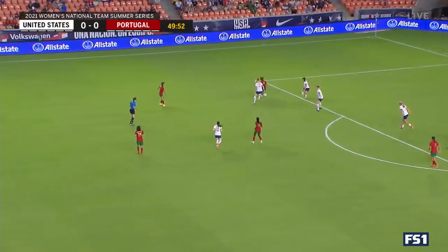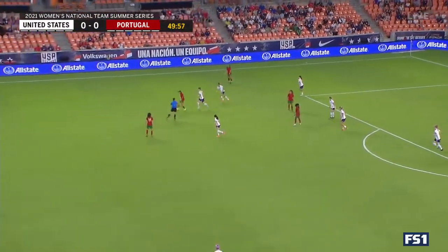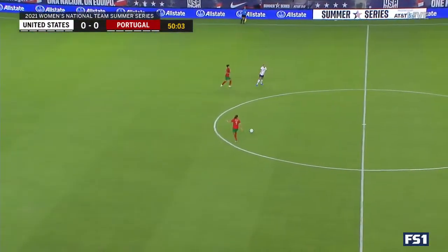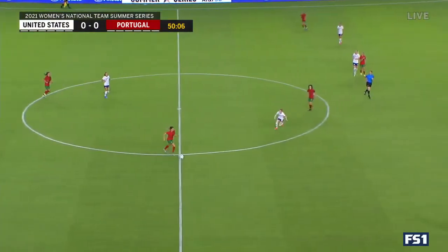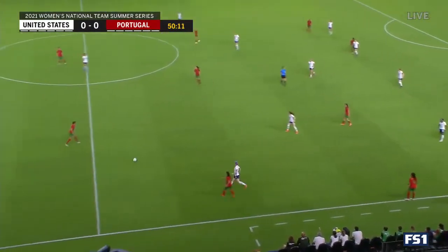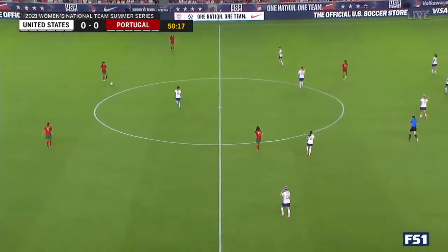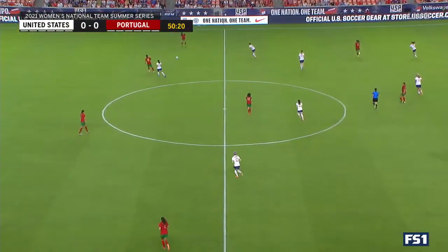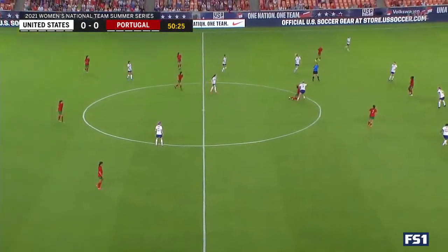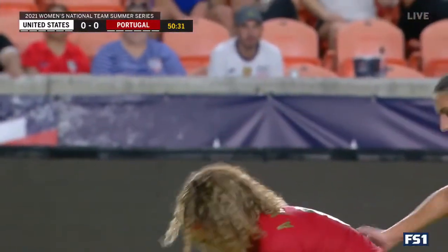1 against 3 at the moment. Able to find the outlet. Portugal will push it back. It's better on the ball, though, from them. We didn't see that in the first half. Rebello. They've strung together a half dozen passes here. Norton draws the foul from Horan. Free kick, Portugal. And a warning for Horan.